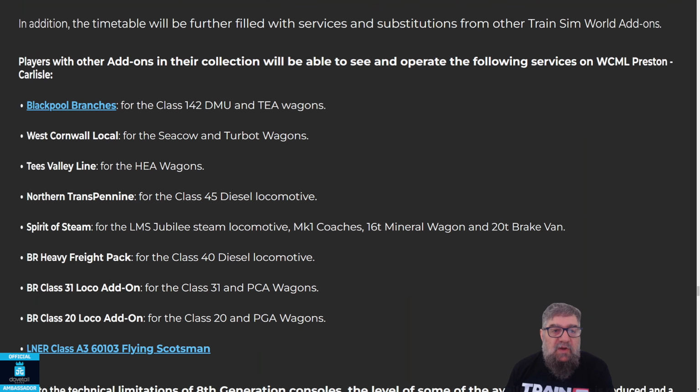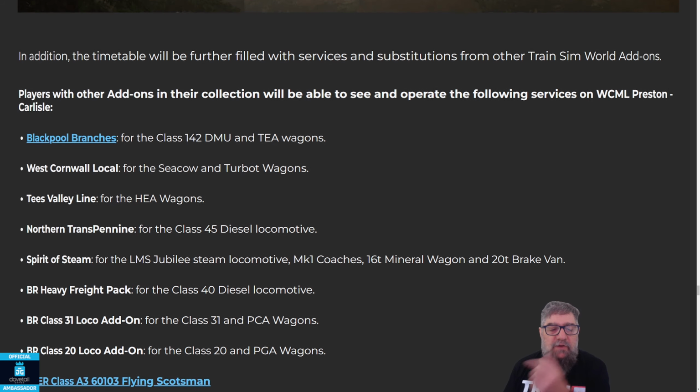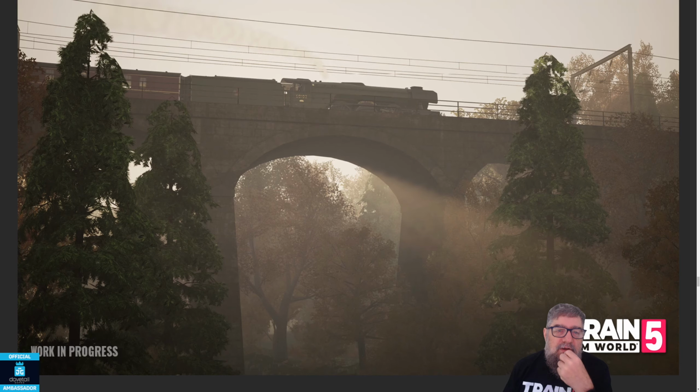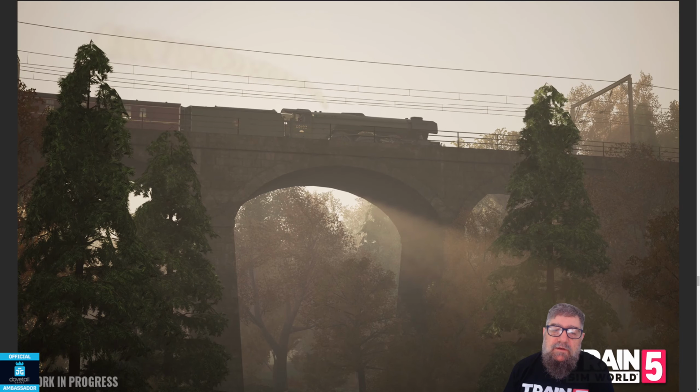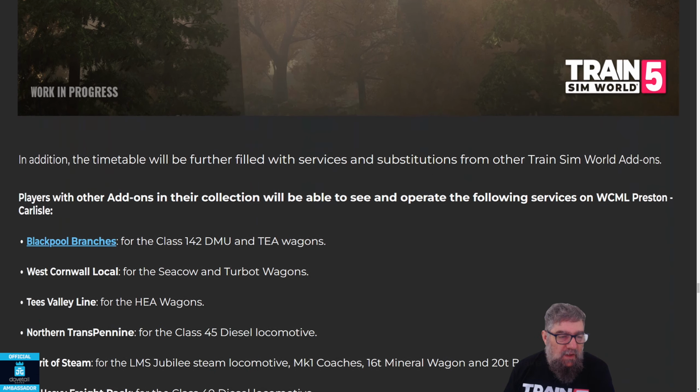In addition, the timetable will further be filled with services and substitution from other Train Sim World add-ons. Players with other add-ons in their collection will be able to see and operate the following services on West Coast Main Line Preston to Carlisle. I just had a thought. If this is set in the late 80s, Flying Scotsman was in Australia. 1988, 1989. So it'll have to be before that, won't it? In fact, it would have been apple green in that time frame too, not that colour, but that's okay.